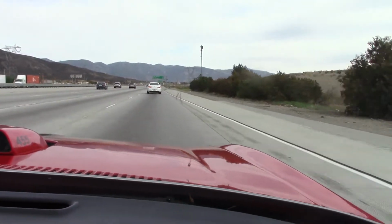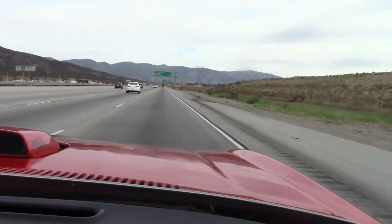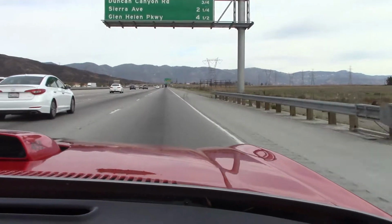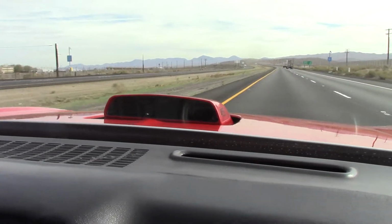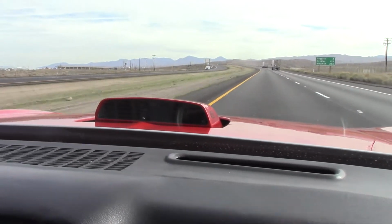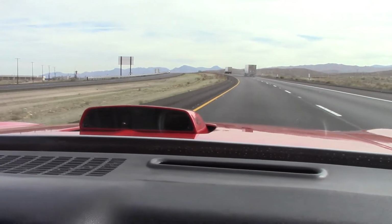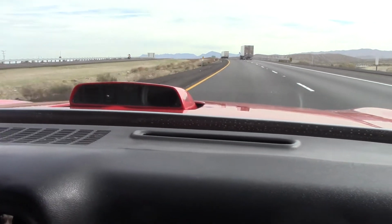A few issues that need to be taken care of, but it's rust free and it's running solid. Sounds nice. And we're just gonna enjoy the ride back, and we'll stop in, take pictures at different locations on Route 66. So we left Los Angeles and we're heading toward Barstow. We're gonna turn east and go to Needles.